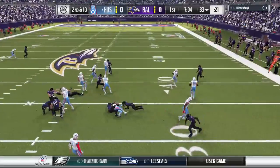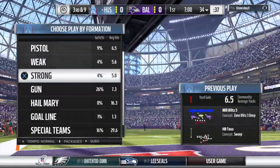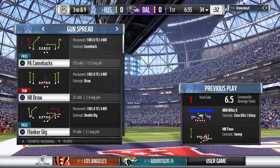Now they'll run it on the toss. And he'll be taken down right around the 34 after a pickup of only a yard. And here's a look at the defensive unit that hopes to halt this offense today.